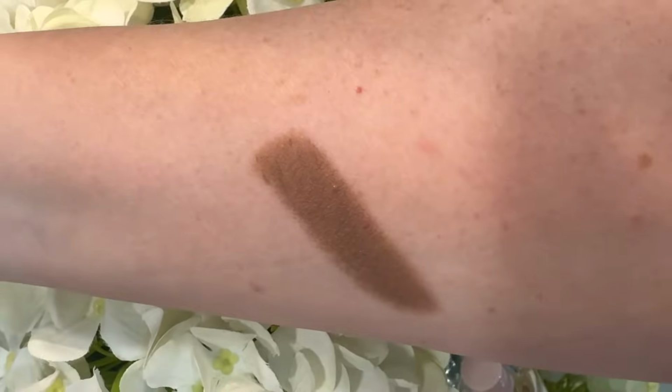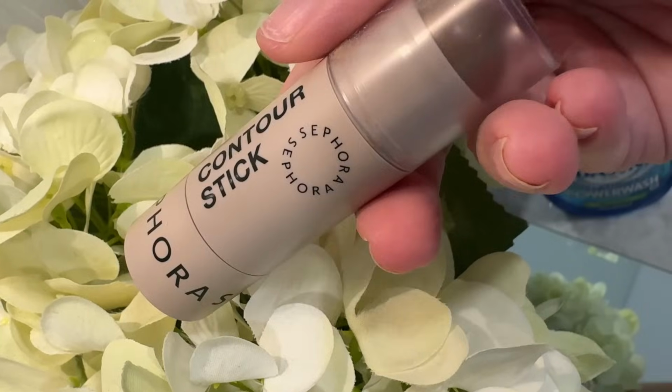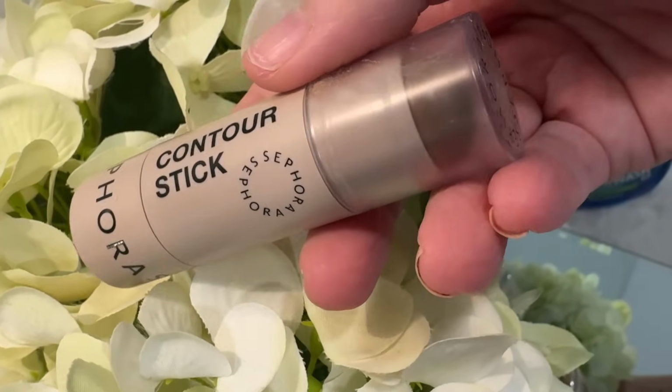First up is this Sephora brand contour stick, or Sephora Collection contour stick. I purchased the shade light to medium, and I have got to tell you that this rivals any much higher priced contour stick that I have tried.